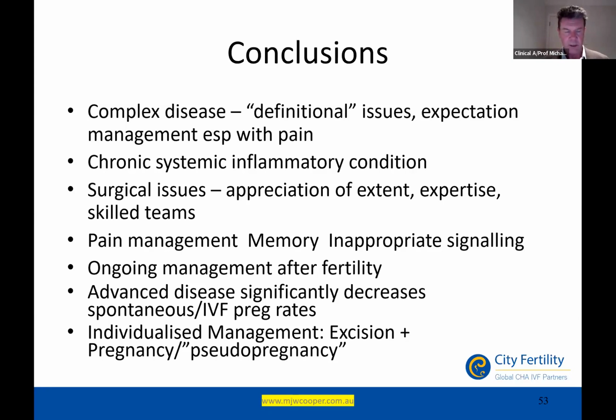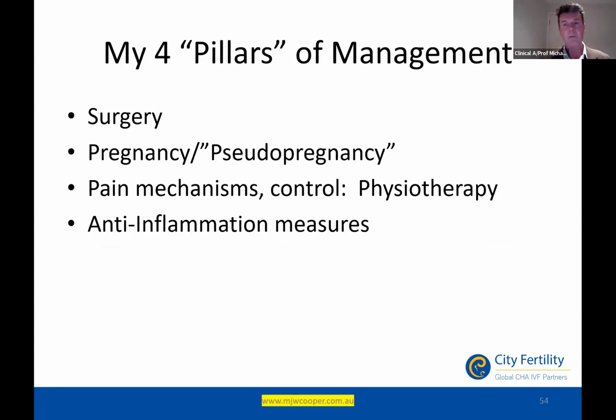I'd strongly suggest an individualized management program with excision plus pregnancy or pseudo-pregnancy with contraceptives as the mainstay. But as I've added before, I think there are four pillars to this: surgery; the pregnancy, pseudo-pregnancy approach; pain mechanisms, so understanding, education, and physiotherapy to assist with this; and then the anti-inflammatory measures that we talked about.